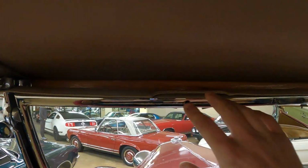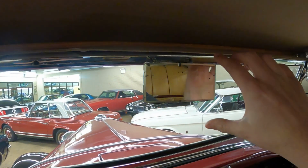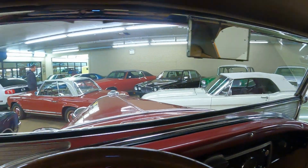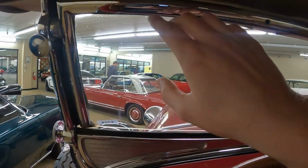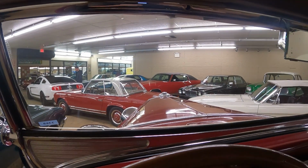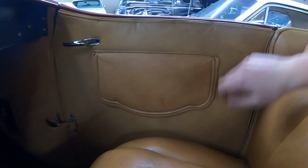Up above, there aren't any sun visors. There's an aftermarket rear view mirror there. There isn't a sun visor over there either. You can put the windshield down as well as flip it out if you wanted to. Over here, there's nice little storage pockets inside the doors, and they are the whole door. So the whole inside of the door could be a storage pocket, which is really nice. Down here, there is another air vent for the side.